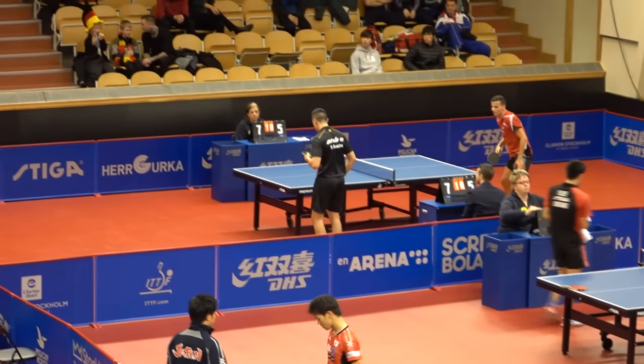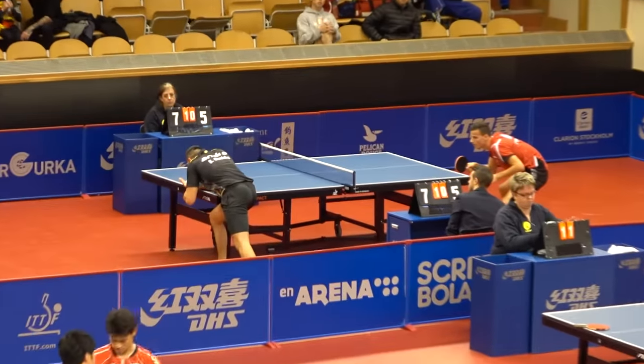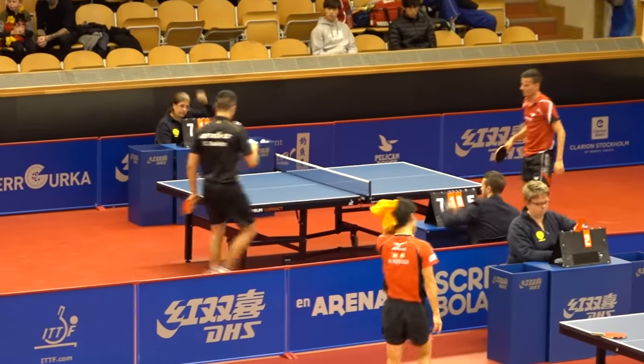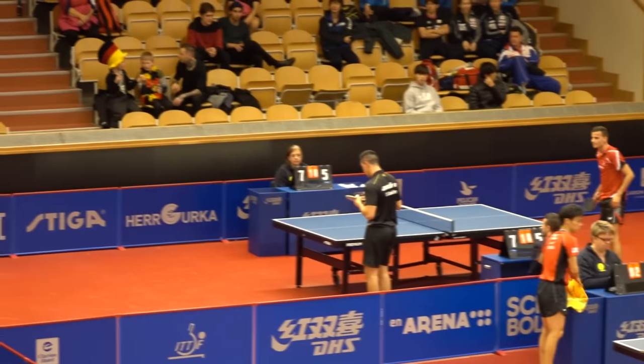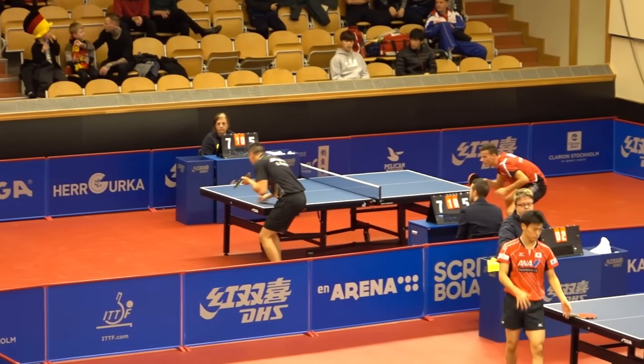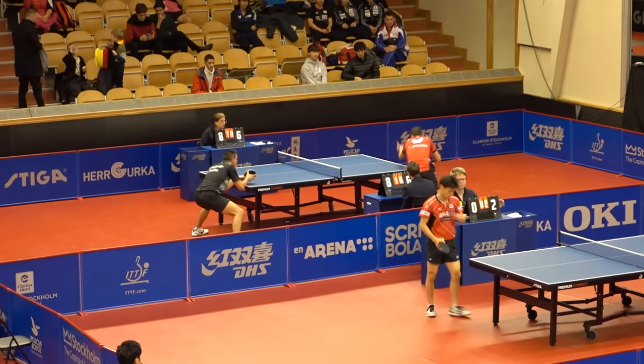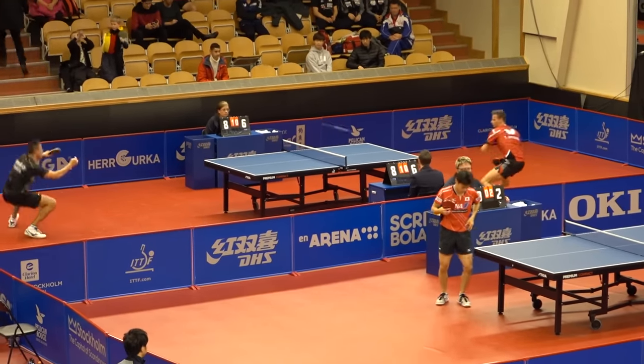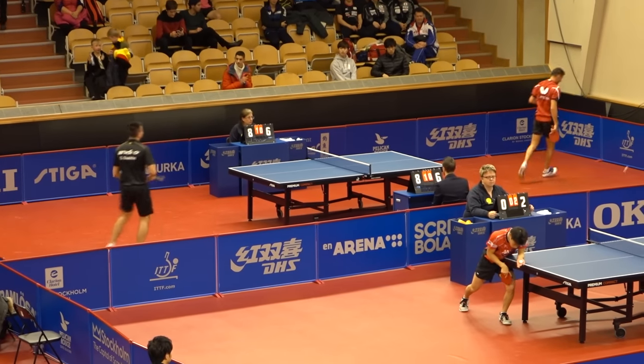Absolutely great game going on here between Apollonia and Stefan Fegerl from France. Interesting tactics here as Apollonia's attacking. Very quickly, Stefan's dropping back from the table and then playing massive shots. There we go. Woof.